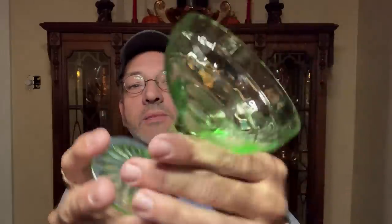Probably a Hocking piece, but these are nice. So as a cocktail or your plum pudding, I guess you wouldn't eat plum. I would eat rice pudding out of that. Of course, I'm always screaming about rice pudding. And I've got five of these.